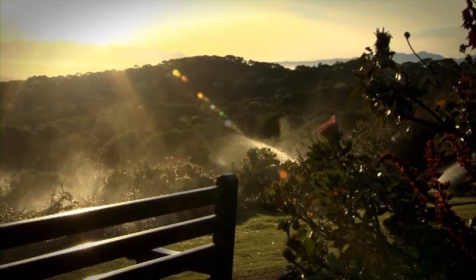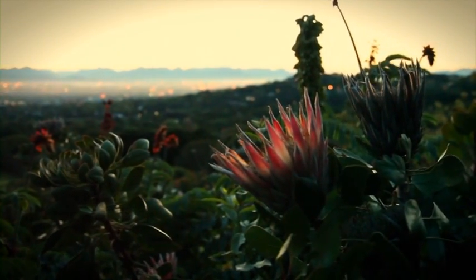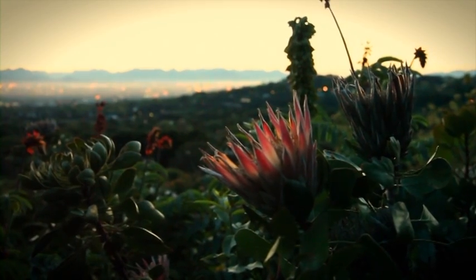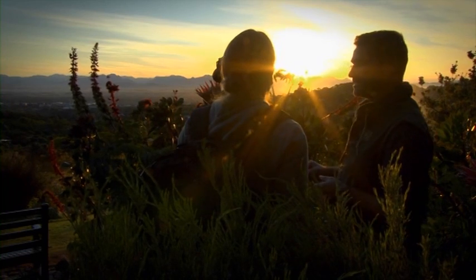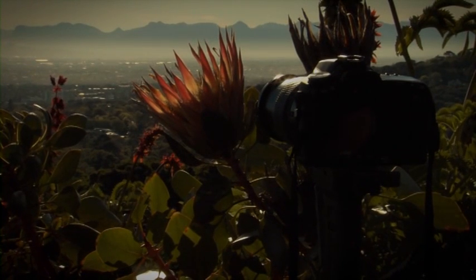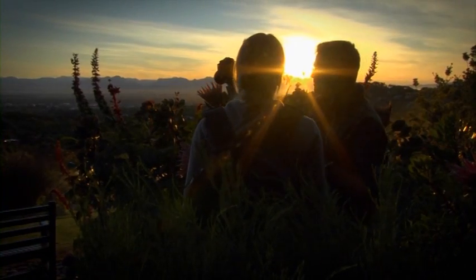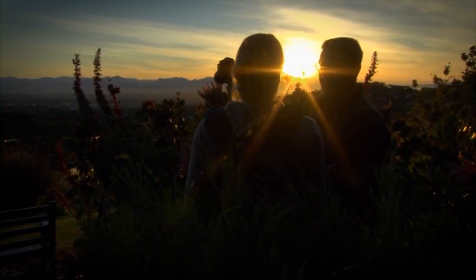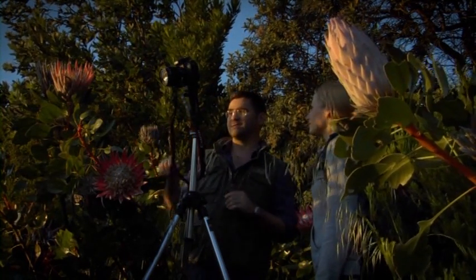The sun's just risen. We're in a really beautiful place. We've got South Africa's national flower, which is the protea. Of the proteas, this is the king protea, which is the big, beautiful, dramatic one. We're starting with quite a wide-angle lens. It's a beautiful vista, and we capture the flower in its environment. I want to catch that gentle light that's just touching the top of the bushes and trees in the distance.